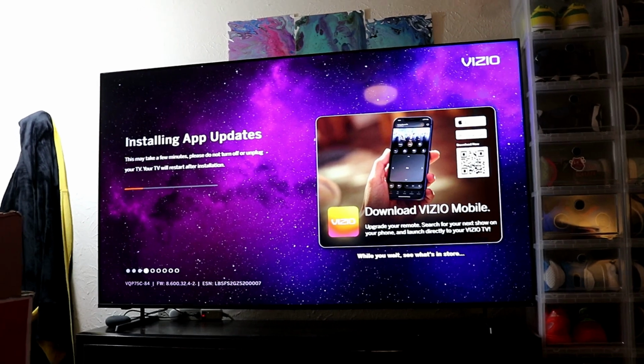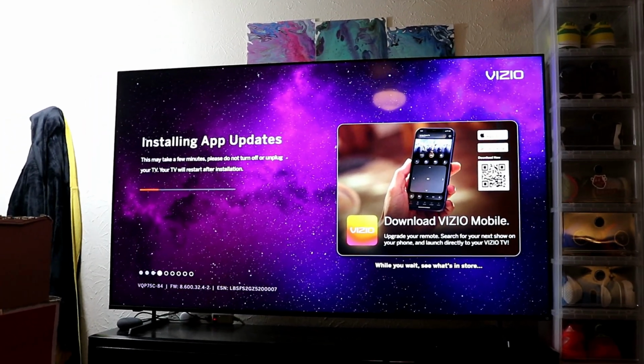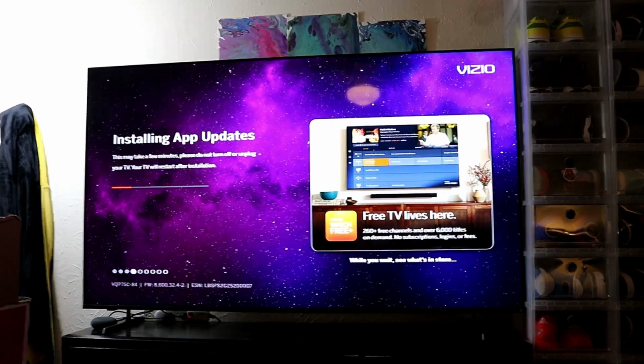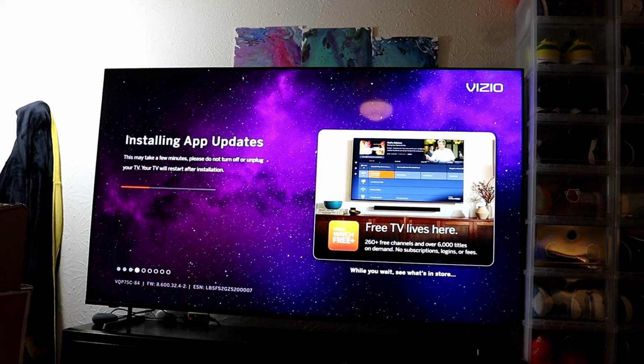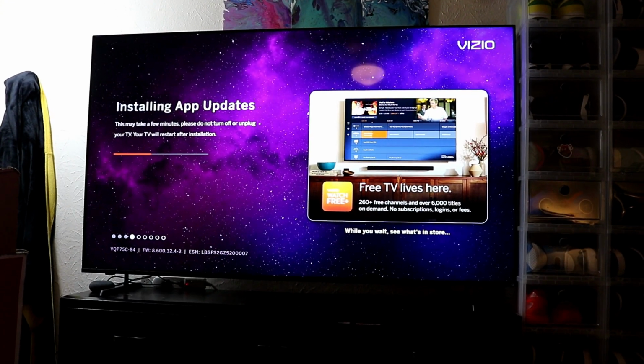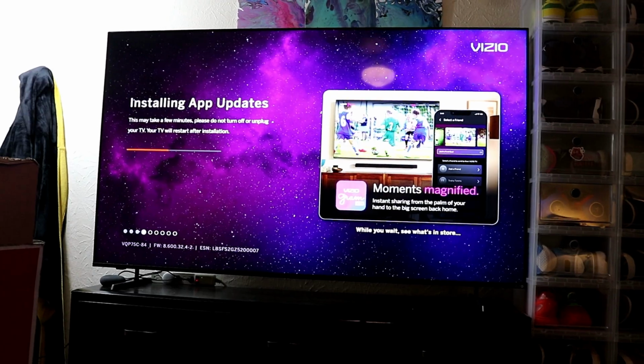75 inches covers up most of the wall here, but it looks great. It looks great. I think the colors are popping. There's probably some settings that I could change to make it look even better, but just out of the box, looks great to me.